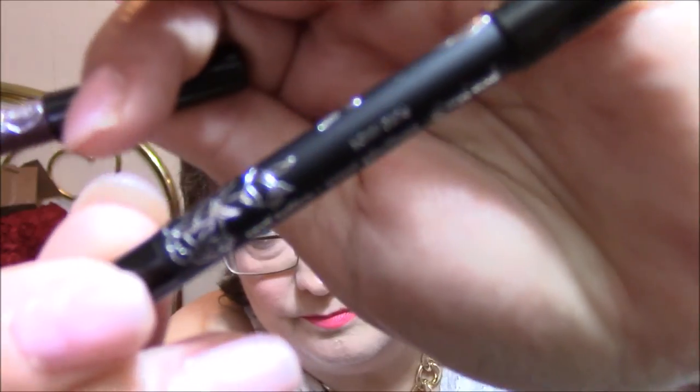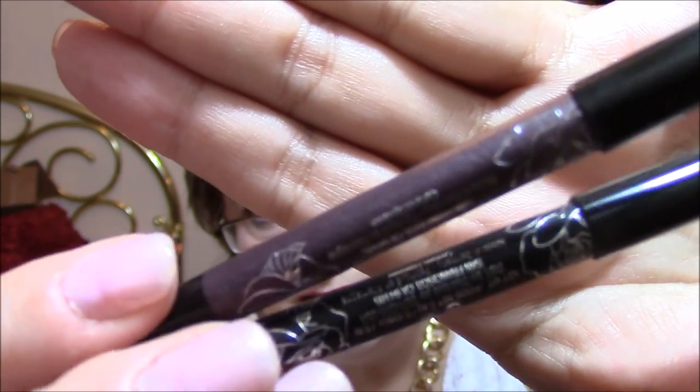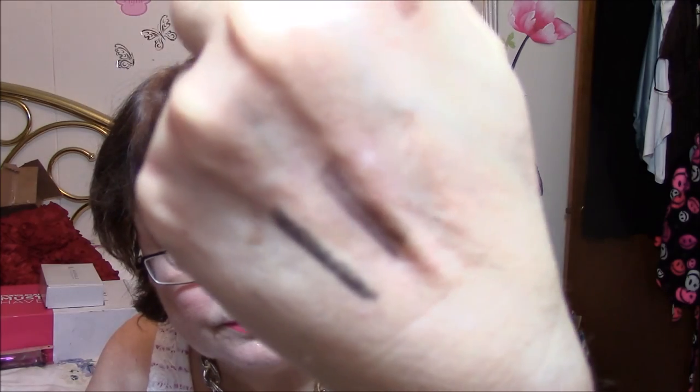Okay, it comes with two. They look like deluxe samples of her eyeliner. One is brown. But look at the cases. They are just so pretty. It's her signature designs. And they're so nice and creamy. I cannot wait to try these. I could have worn them today, but I didn't. So pretty.